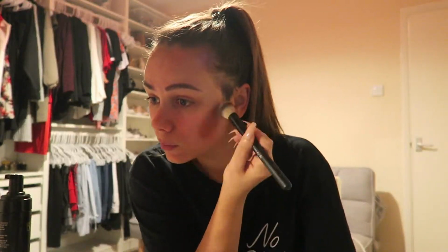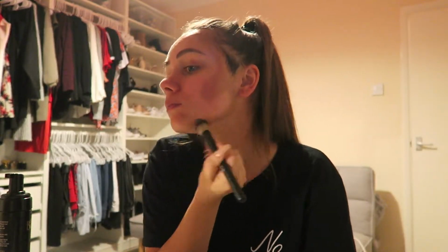Literally just used a little buffing brush, and I don't know if I actually placed it in the right areas. I did it on my forehead, my cheekbones, and my jaw, and kind of blended it in. I wasn't really sure how to blend it, but here we go, that's what I had done, and this is the end result. And I'll be honest, I think it's a bit of a fail.